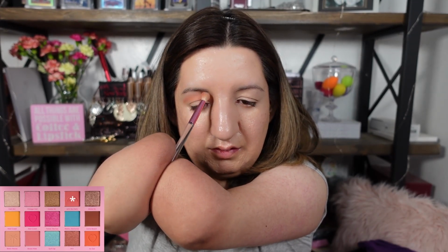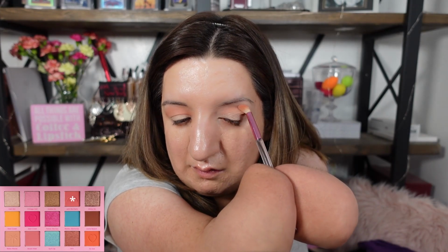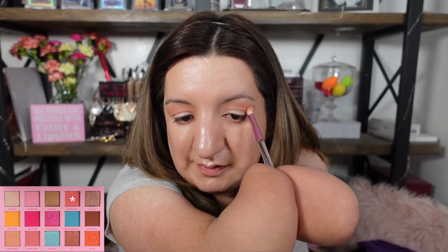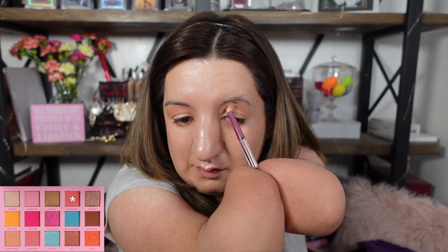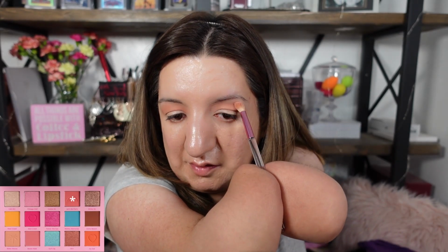So I think I'm just going to use this for my transition shade. Remember, it's always best to go in with the transition shade so that way it doesn't look so harsh up here. These are rather pigmented. It's been a long time since I've used this palette, so I forgot how pigmented they are.